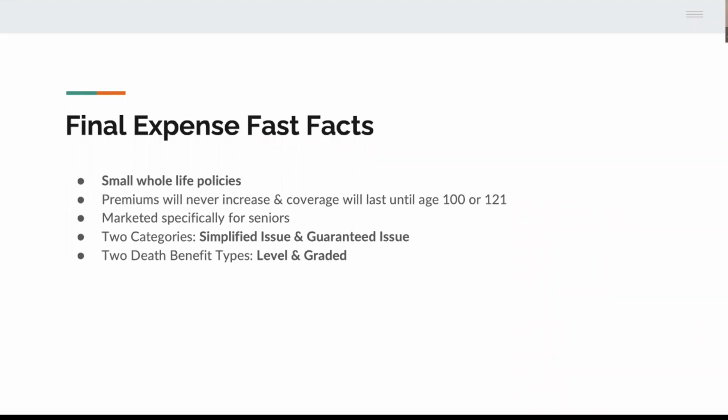So these things are just small whole life policies. The name final expense kind of throws this off. You throw some agents off and throw some clients off, but I just want you to repeat after me to yourself if you want. Final expense is small whole life policies. Okay, that's all it is. All right, nothing crazy. They're just small whole life policies.